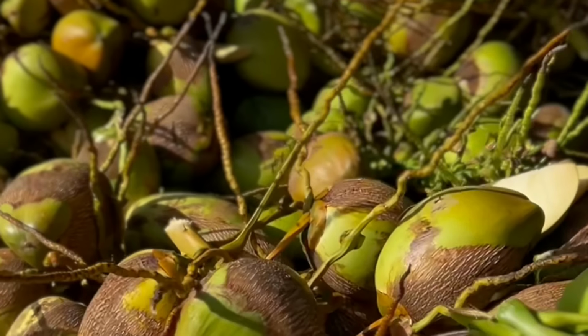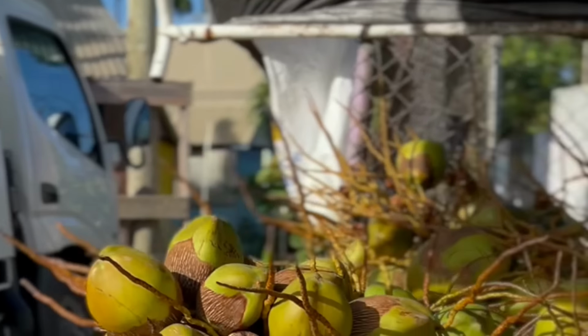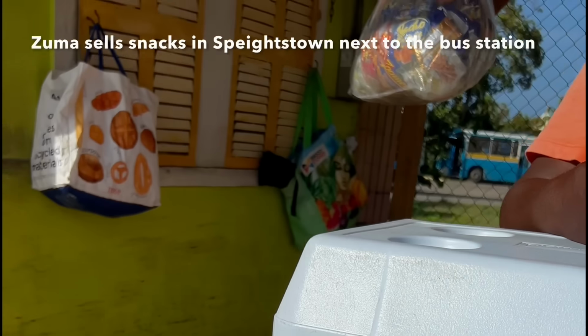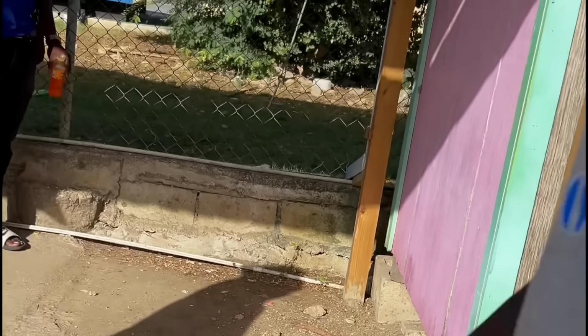It's been great getting to know all the different vendors in Spikestown. I particularly love to stop at the coconut water seller, who is very popular and can be found on Saturdays and Sundays on the local highway. Oh dear! Oh, it's good to know that then. I'll tell people. Nice to meet you, Zuma. All right.